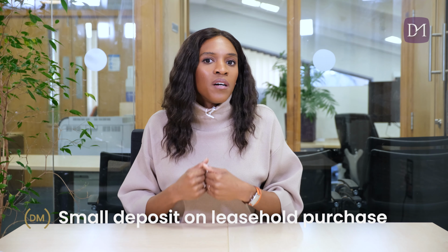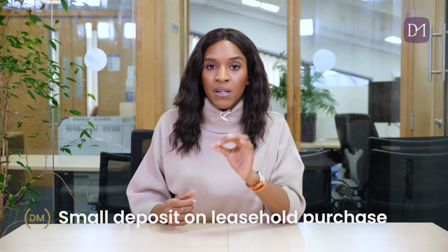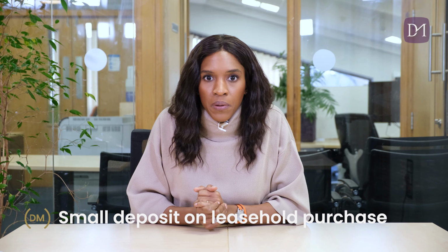Now, the next sticking point, if you want to call it that, was not the fact that the client had a 5% deposit, but the fact that he had a 5% deposit and wanted to buy an apartment. Now, again, I know as a broker that lenders can be restrictive when it comes to small deposits on flats. Some lenders, HSBC, for example, require minimum 15% deposit if you're buying a flat. And if you've got any less than that, then it declines.